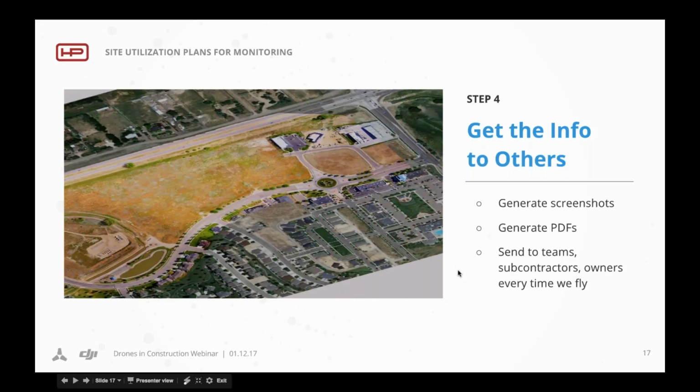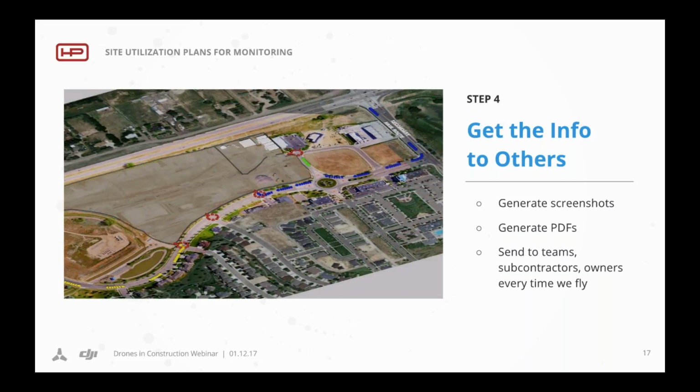Okay, so once we have all that information, here's an example. We flew the site and we overlaid it. So we're asking ourselves, how do we generate this data? What do we do with it? We're able to create screenshots, convert them to PDF, and show them to the owners. But if we scroll through this slide here, you're going to see that we can start to create these different phasing plans, these different sequencing of our job sites. So go ahead and click, yep.